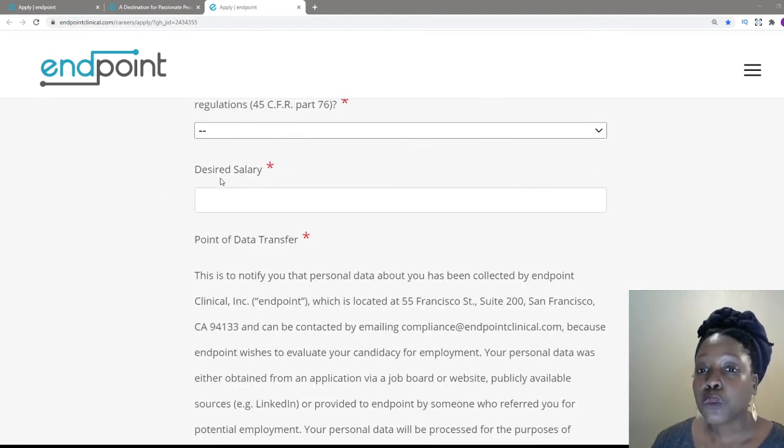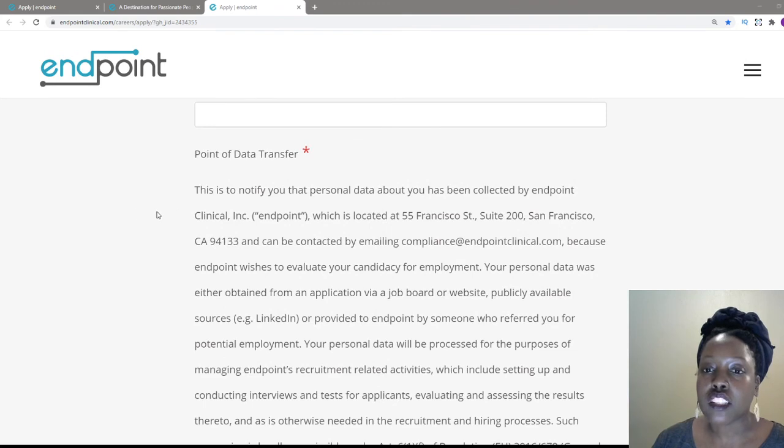They also ask you what your desired salary is. Now, I did look to see if I can find any salary information on this job. For this particular position, I did not see salary information. Now, I did see salary information for other positions at this company, but for a contract team assistant, I was not able to find any salary information.